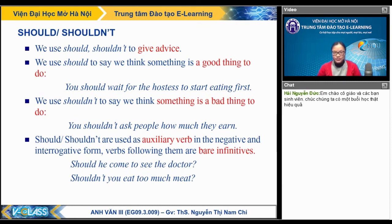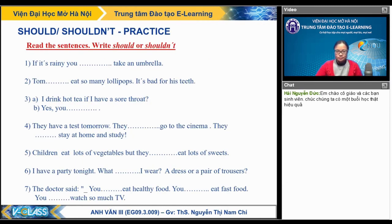Should and shouldn't are used as auxiliary verbs in the negative and interrogative form. Verbs following them are bare infinitives. For example, should he come to see the daughter? Or shouldn't you eat too much meat? Now let's move on to the practice of should and shouldn't. You read the sentences, there are 7 sentences, and you fill in the blanks with should or shouldn't.